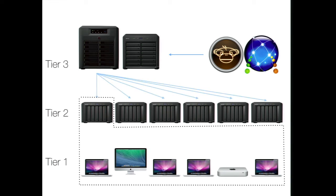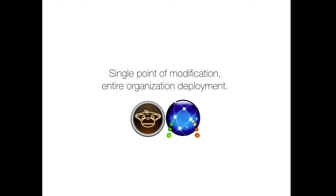So this is just that. The update goes to our main archive, and that then pushes it out. And then in each individual building, those updates are available to the users. So a single point of modification allows the entire organization to have deployment.